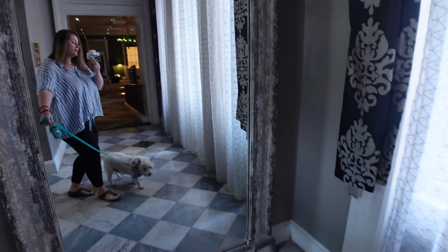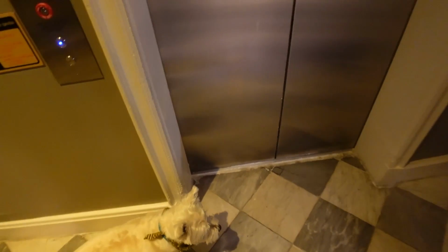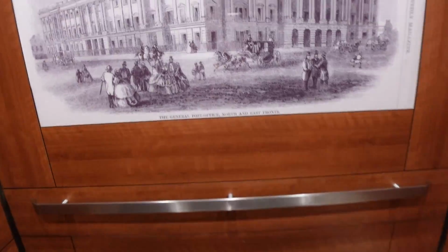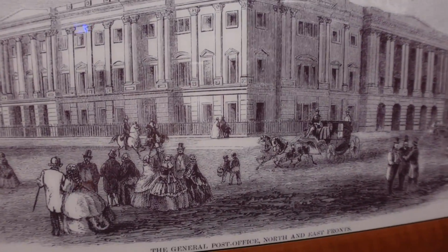So we did some exploring and we took the elevator, and the elevator was pretty cool because there was this picture or painting of the original building back in the day when it was the post office.